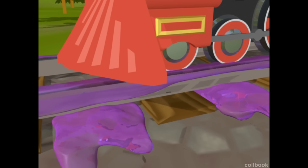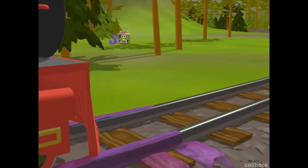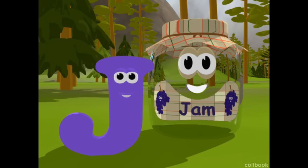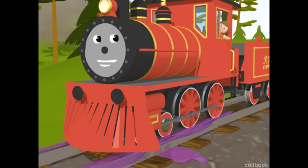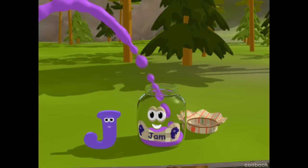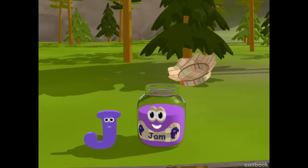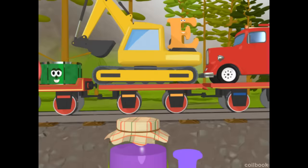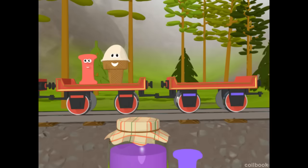Like someone spilled jam on the railroad tracks. Just in time! Maybe the letter J and the jar can help us. Let's put jam in a jar. Great idea, Shawn. The letter J makes the sound J, as in jar. J for jam. Jump in. Our next letter is K.